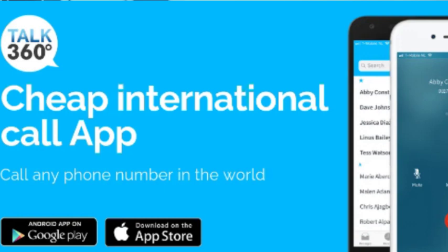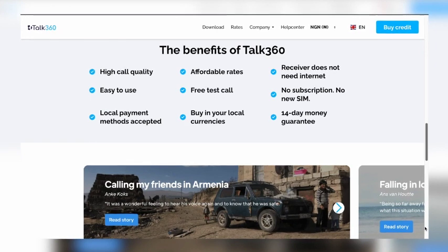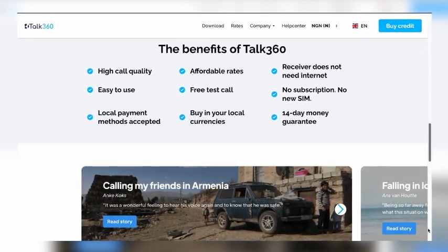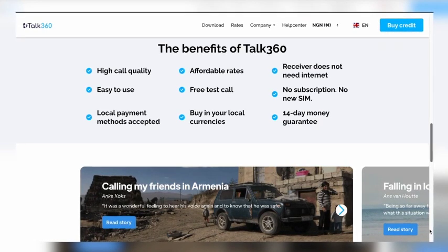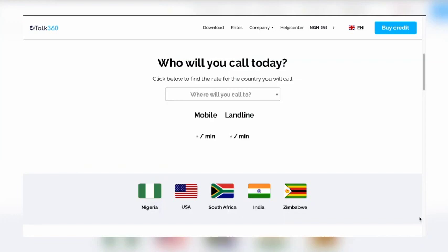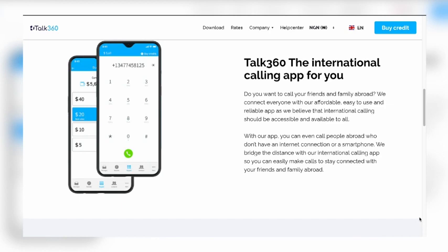With Talk360, the person you're calling doesn't need to have the app installed on their phone, and they also don't need to have internet connection. It works like a local phone call, but the advantage here is that it is way cheaper than what you're going to pay using your normal service provider. You can use it to call any mobile number and landline at a very low rate. You can call someone for as low as 7 cents per minute, which is equivalent to 18 naira per minute.